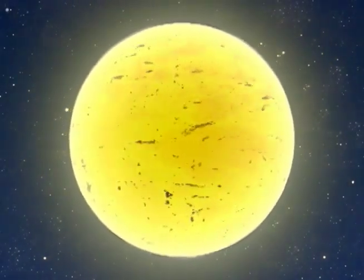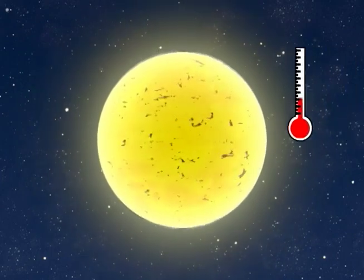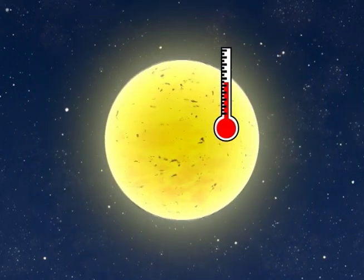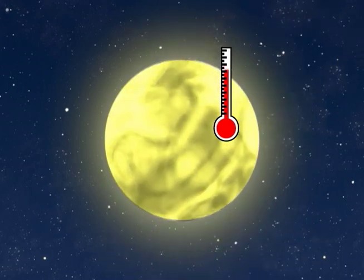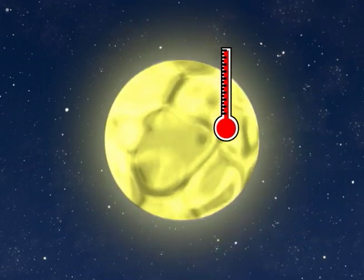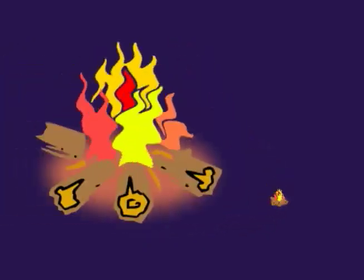Because it is a star, the sun is made up of really hot gases. These gases have a lot of energy, making the surface of the sun very hot. And the center of the sun is even hotter. The surface of the sun is about 10,000 degrees Fahrenheit. You know how hot fire is? Well, the surface of the sun is about 22 times hotter than fire.